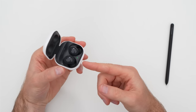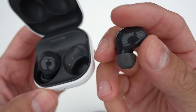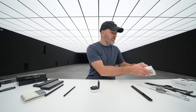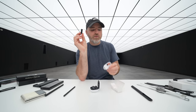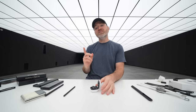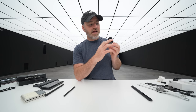So we crack it open. This model has this like dark gray on the inside. You can see the shape. Probably have interchangeable ear tips too, I'm guessing, inside the package. Look at that. So you can pick the right size that's suitable for you. There's your Type-C cable to charge it up. Now, I mentioned I have different colors. So this is this graphite sound by AKG.